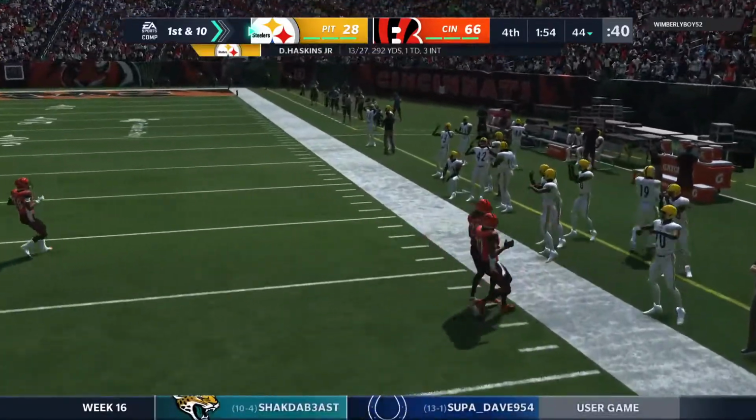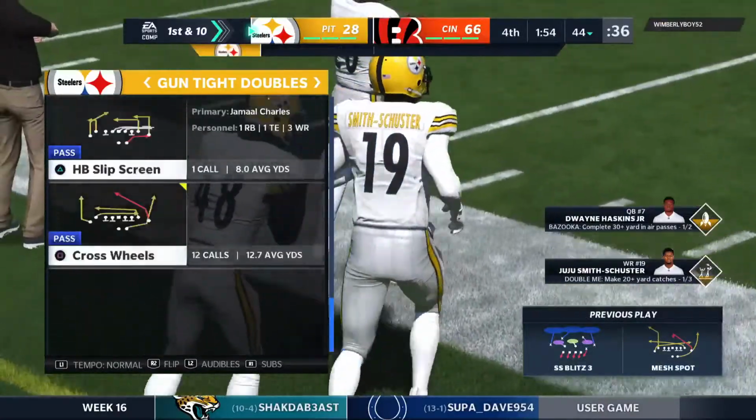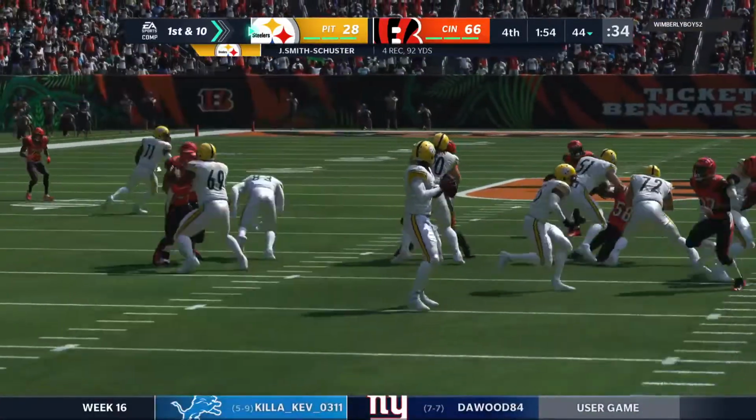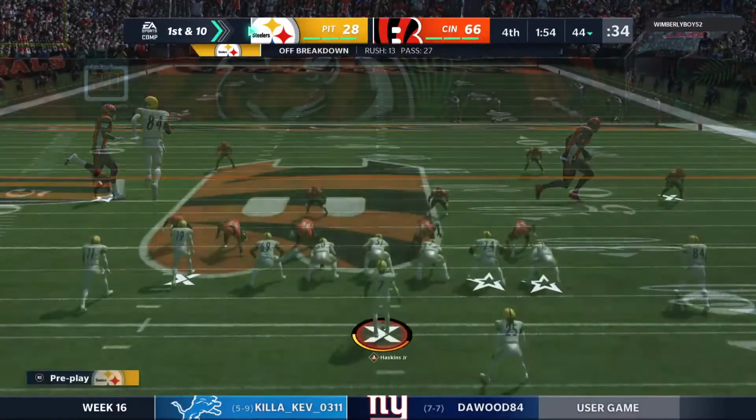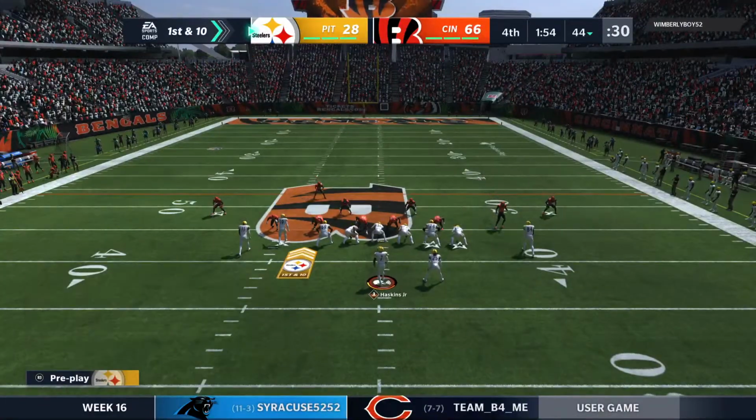Now a pass that's taken in by Smith-Schuster. And he goes out of bounds just shy of the 45. First play of the drive, a success, 19 yards. Took just one play to move all the way to the 44 as they try again on 1st down.